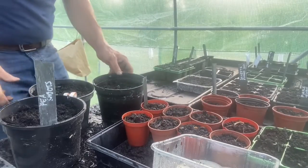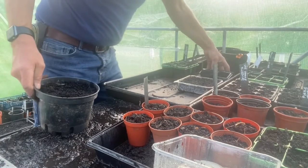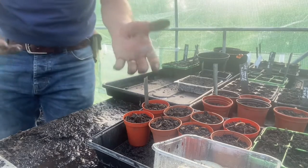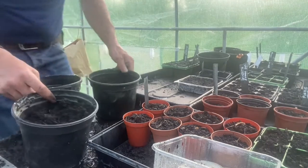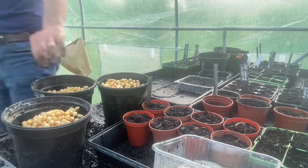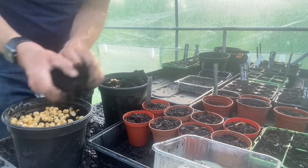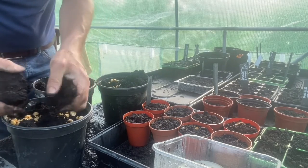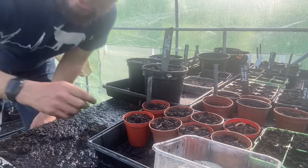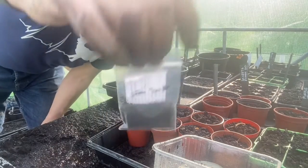Let's pop these pea sprouts out the way to make room for our chickpeas. And we're basically going to just do exactly the same as we've just done. And then I'm going to pop these outside. Which leaves me just one job, to plant my basil.